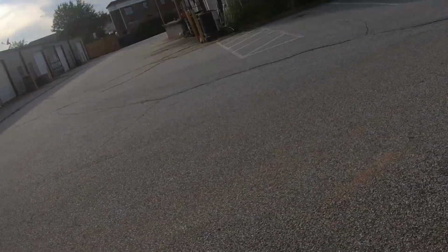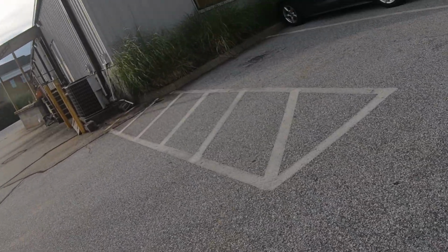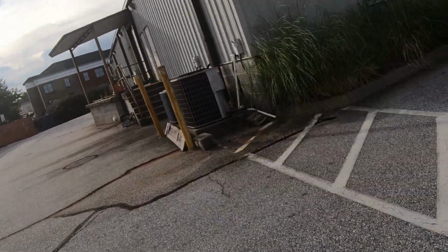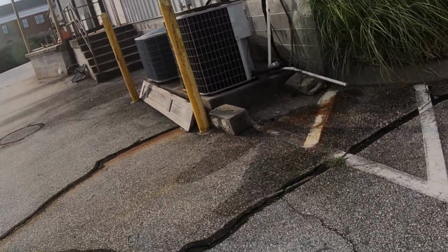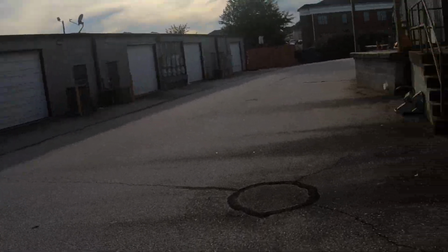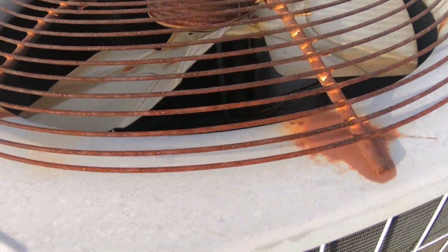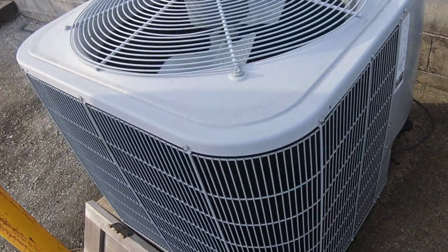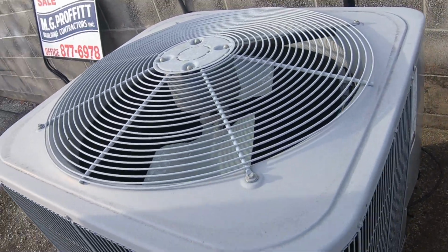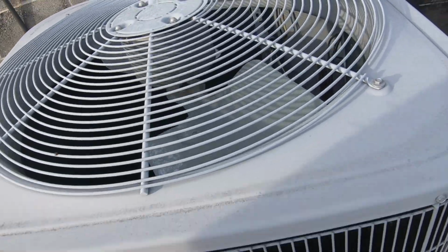Alright, let's see what's running. Now, I think it's that little Carrier YCC over there. 1999 Carrier heat pump right here. 2011 or 2013 Carrier 3-ton Comfort Series heat pump right here.